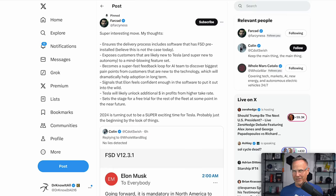Elon feels really, really good about full self-driving 12.3, and so he thinks that that's worthy of pushing onto customers and letting them know about that so they can discover it. So it's definitely a sign in both of our minds that Elon is very confident about this software. Next up, again, Farzad agrees with me.